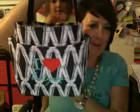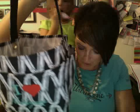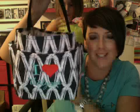Isn't that adorable? I love it. But this caddy is $25, and it has four exterior pockets, so you can see those as I spin it around. So we've got lots of organizational options here, but I love the long strap on it.